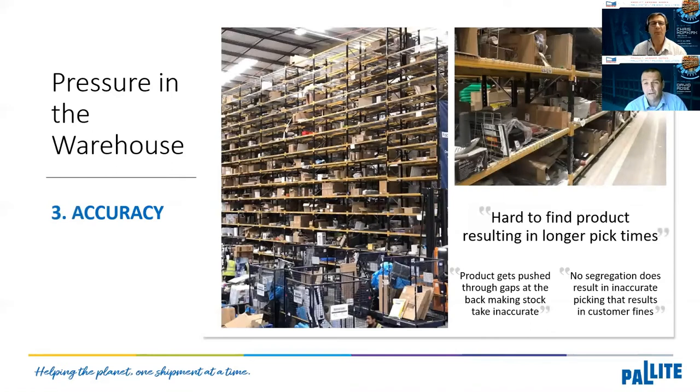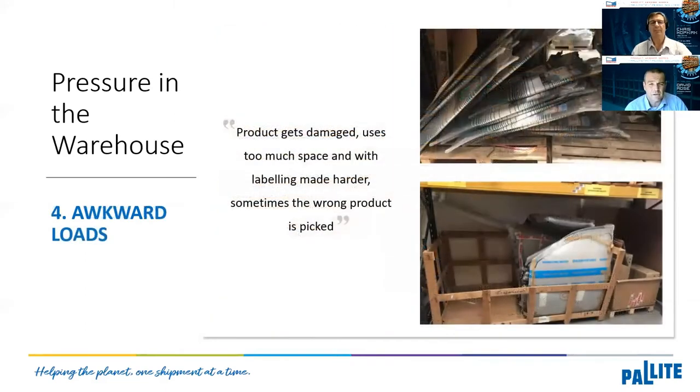And obviously pick accuracy, and again, these are real photos that I took. This is typical of what I saw in a warehouse, and no segregation between products meant that products were getting lost, or wrong picks were being chosen, which could mean warehouses, if they're a third party warehouse, were being fined. So again, this is another issue. And one of the last main ones are things like awkward loads. For example, ironing boards or car doors. How does a warehouse try and store these without getting damaged, making it easier to pick, etc.